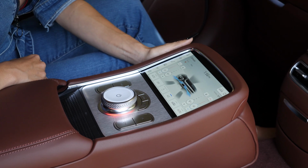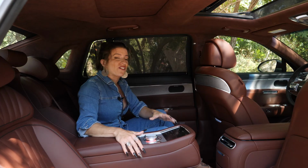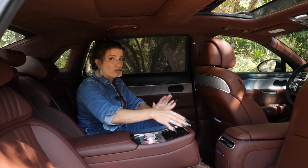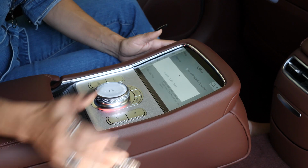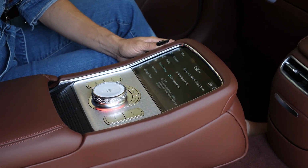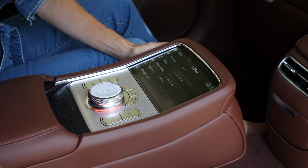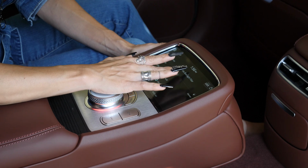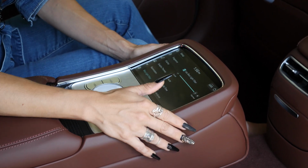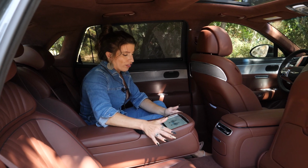You can also control the fragrance and that level of intensity specifically for the back seats from this touchscreen as well. You can also change the display how it looks. So you can have it be on a white background, a black background, or you can have it set to auto so it'll switch to black at night and stay white in the daytime, which makes it a little bit easier to see.